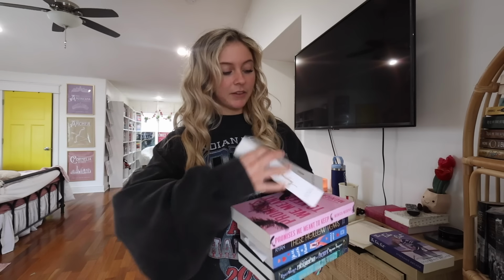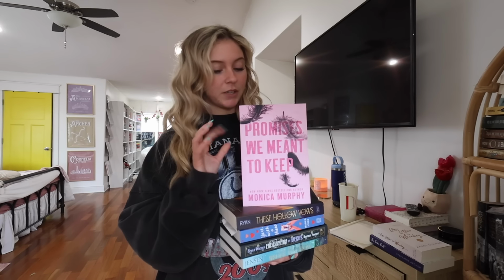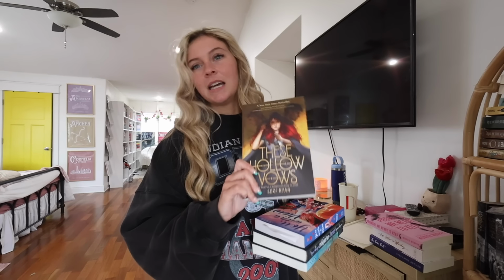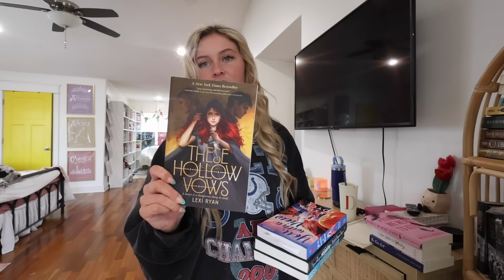We have A Love Letter to Whiskey, which if I finish this month, that means I'm knocking off a book that's been on my TBR for like 2 years. We have Promises We Meant to Keep, which I think is a part of the whole Lancaster prep with A Million Kisses in Your Lifetime. We have These Hollow Vows, which I think is at least a year old on my TBR. And this is a fantasy that I've heard is kind of like ACOTAR. So interested to see what this is.